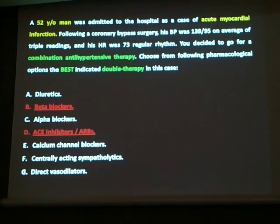We're done. You don't have time for the next lecture. Please, no. The heart rate was irregular, or there was a bradycardia.